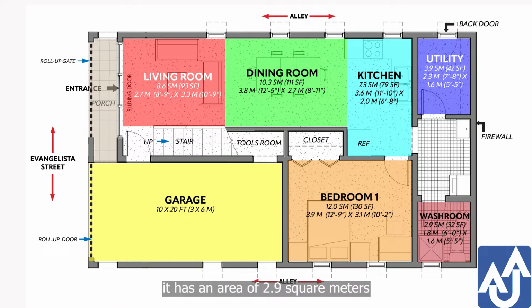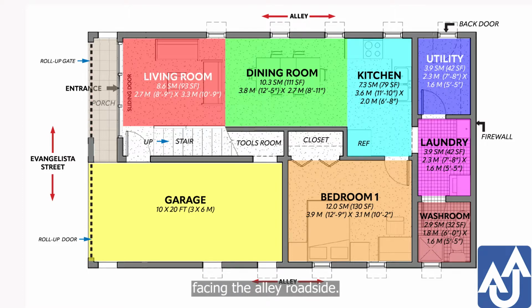Washroom. It has an area of 2.9 square meters, with a dimension of 1.8 meters by 1.6 meters. Similar to all of the rooms with 2 feet by 2 feet high windows, it also has a 5 feet sill height window along the wall between the exterior wall facing the alley roadside.